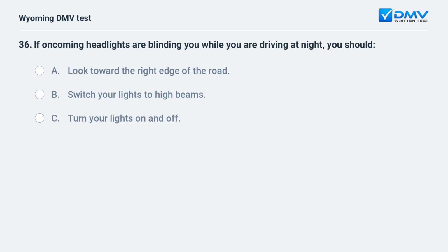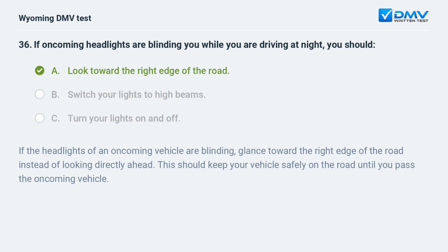If oncoming headlights are blinding you while you are driving at night, you should: A. Look toward the right edge of the road. B. Switch your lights to high beams. C. Turn your lights on and off. A. Look toward the right edge of the road.